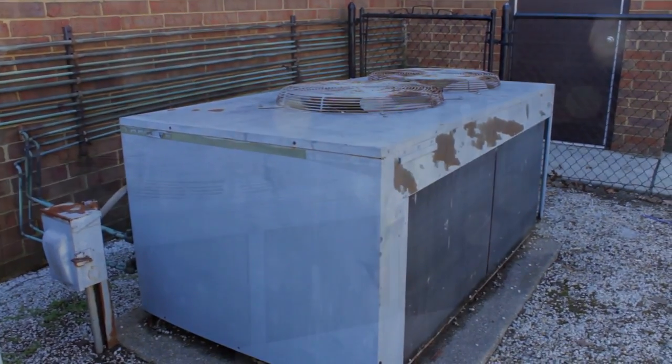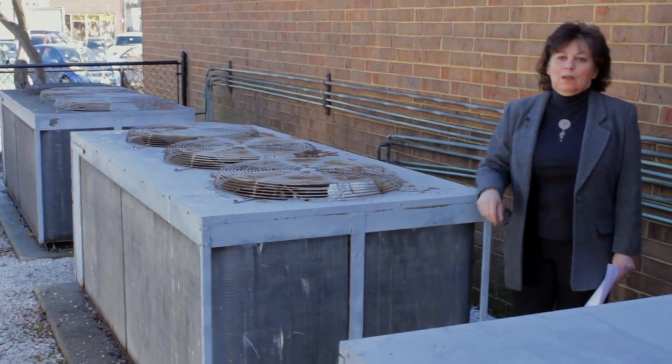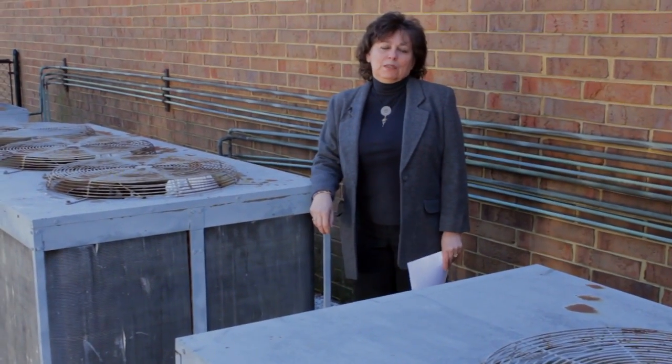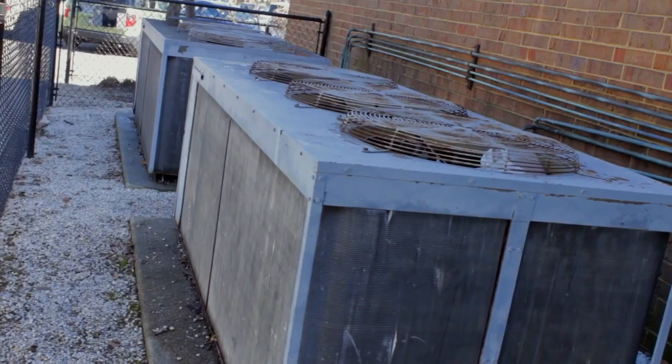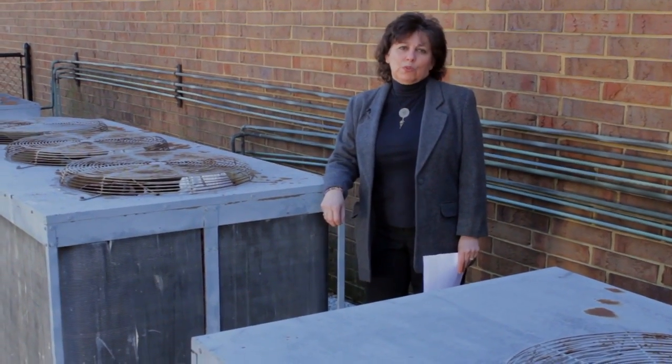On the northeast wall of the library, we have the 3 remaining condenser units. Do they need to be replaced at this point in time? Well, it's not mandatory, but if we don't replace them, we're stuck with old technology.